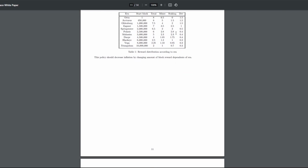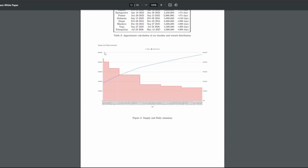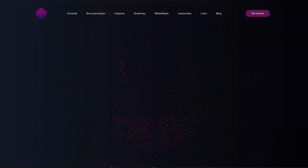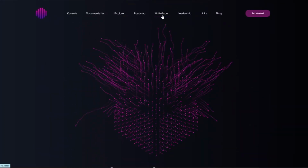So staking has come into effect, and you can stake, and the rewards from mining get put over to staking, obviously. And we see this hybrid proof of work, proof of stake with a lot of coins these days. Just right here is the supply and daily emissions. I don't know if you want to look into that. You can just go on the OctaSpace website, and at the top, you just click on the white paper and you can read through it if you want to do your own research on it.